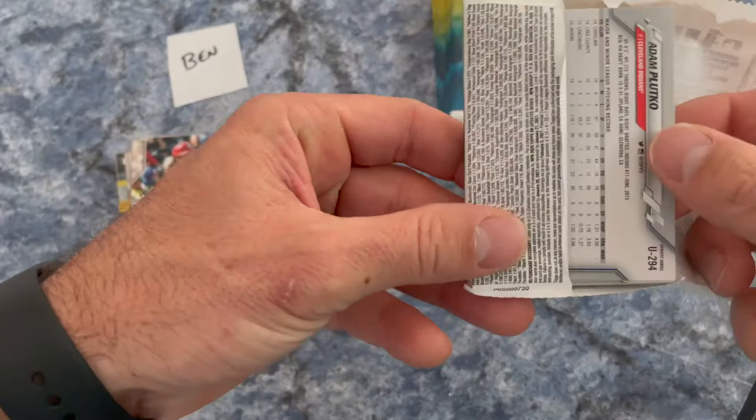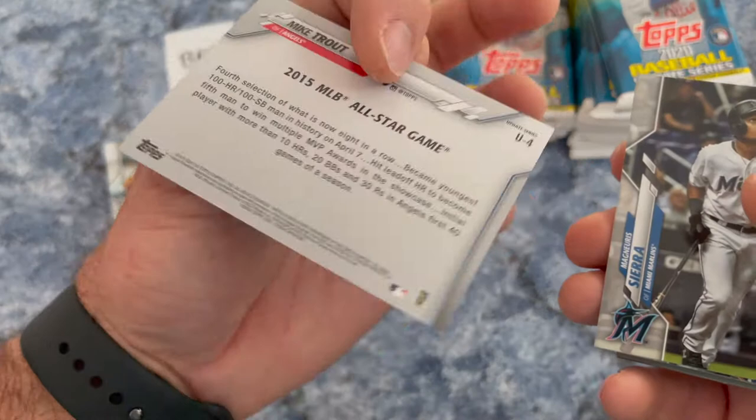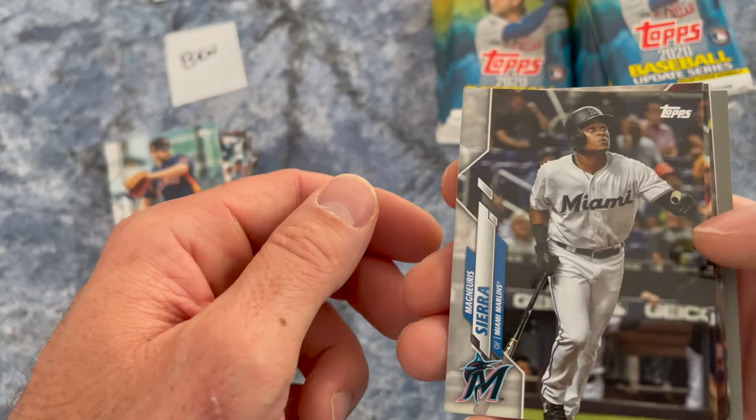And we start with an Austin Pruitt with the Astros. Another Mike Trout. So it's different from the first card. Not a variation. Still part of their standard base set. Pretty neat. Pictured from the All-Star Game of 2019.